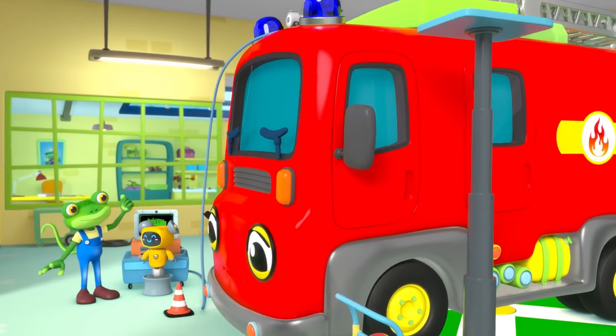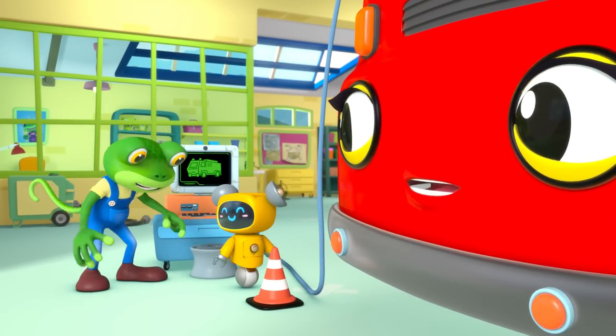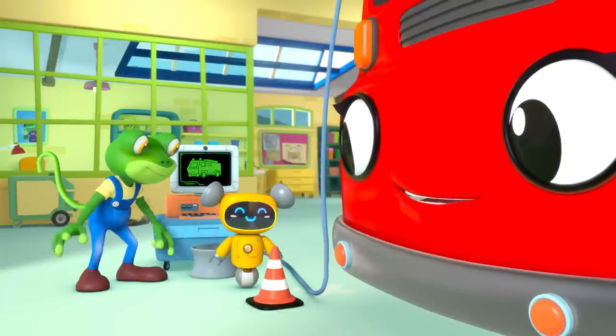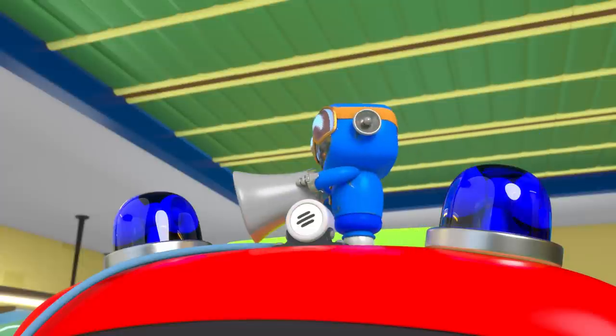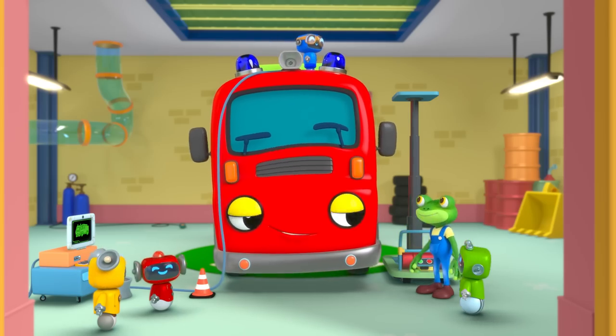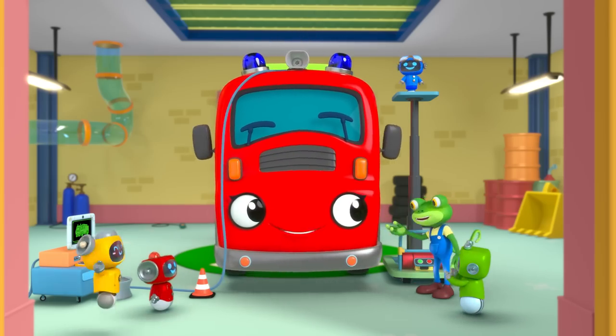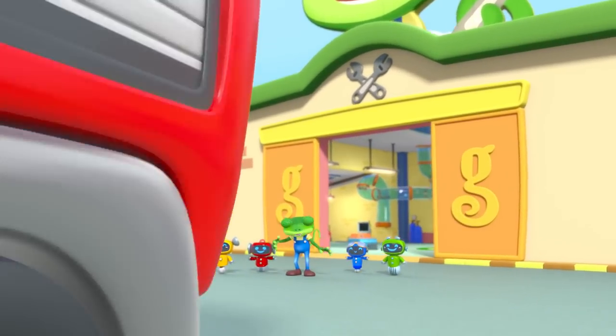That was a Nino, but it needs to be much louder. That traffic cone made you louder, Yellow. Maybe something like that will work with the siren. Now that's a loud Nino. Bye, Fiona. Thanks for visiting Gecko's Garage.